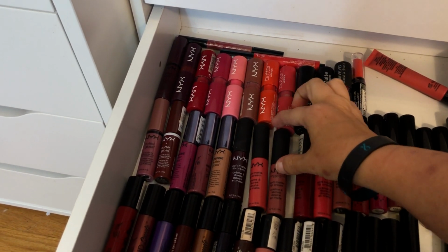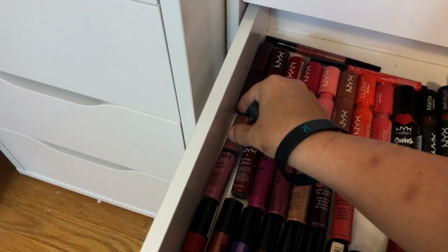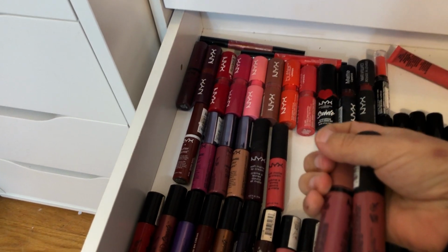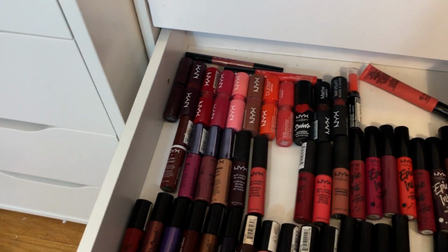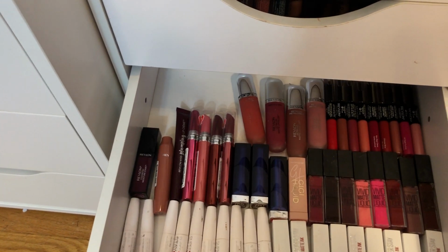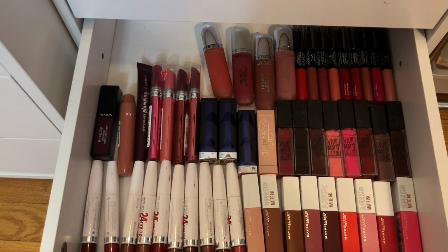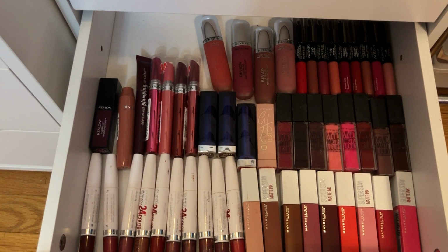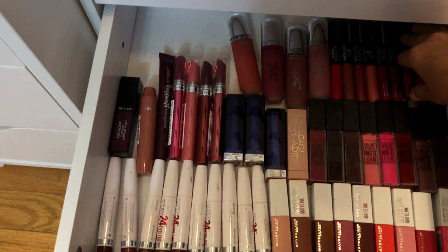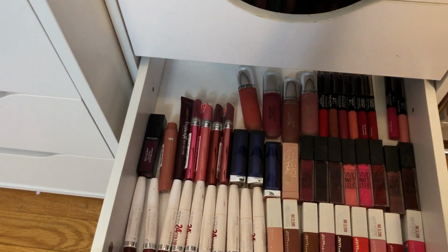Let's do this NYX Soft Matte Lip Cream in Montreal, and I'm gonna bring in the Butter Gloss in Angel Food Cake. That'll be kind of a nice little duo. And then we go down to my Maybelline and Revlon drawer. You guys know these are some of my all-time favorite formulas. I think I'm gonna go with a Revlon Color Stay this time. Let's go with this one in Bare Maximum.